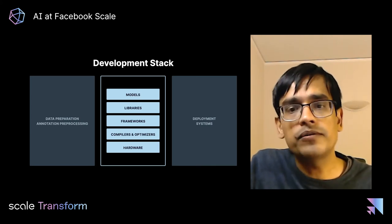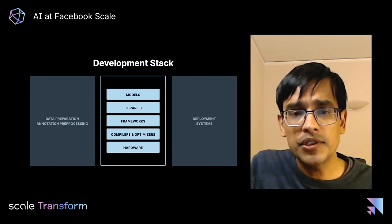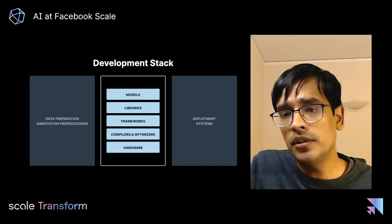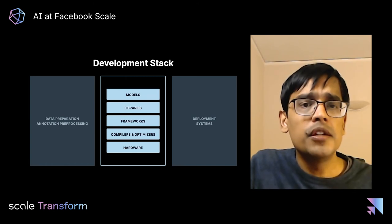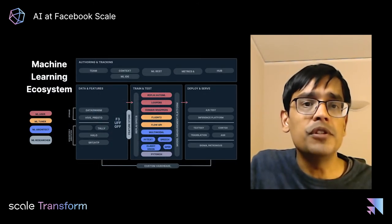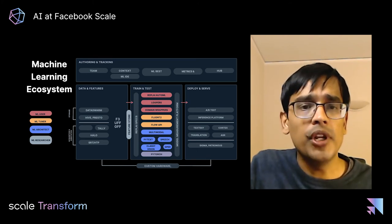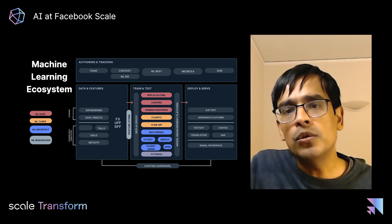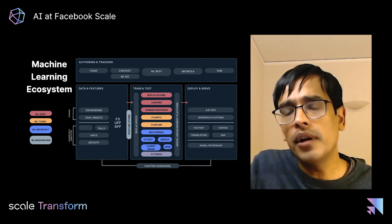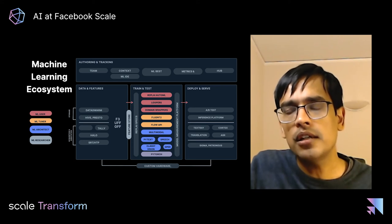There are obviously a lot of pieces here, but we have built fully managed platforms for doing this. Many of these tools are also available in open source, so you can assemble them on your own as well. So here's a quick snapshot of some specific tools that we have used across all these different needs. We have tools for data, for training and testing, for debugging, for deploying and serving, and of course, hardware as well. These common tools and models across the company enable a range of product teams across our family of apps to more easily leverage AI tech for what they're building.